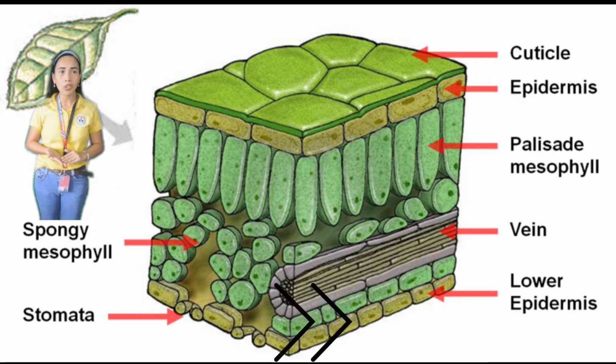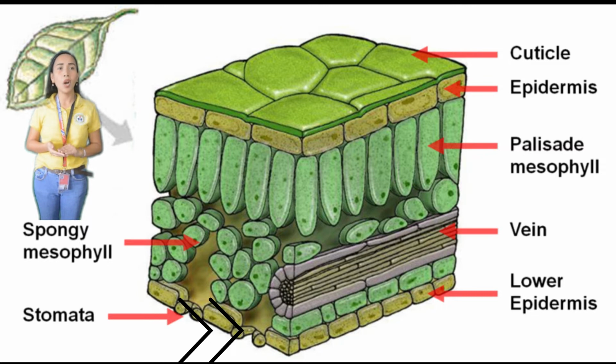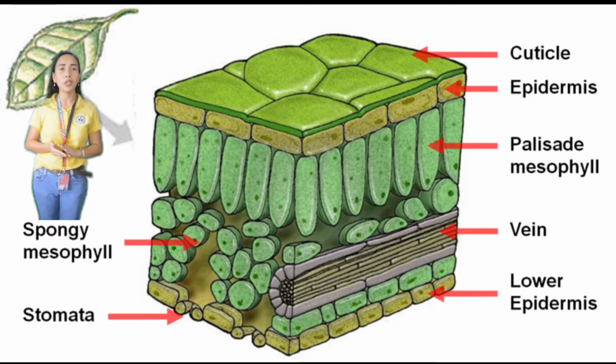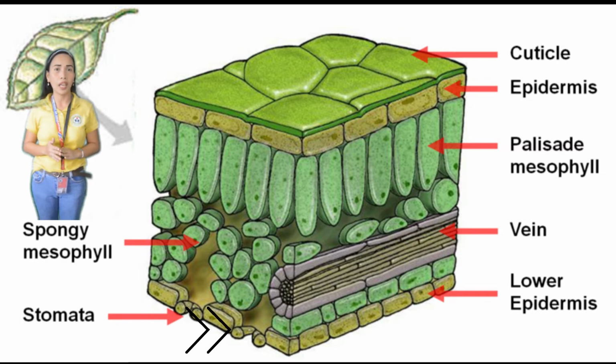The lower focuses on the exchange of gases that is done by the stomata, or we call it the little mouth, with the help of sclerenchyma cell known as the guard cells. These cells help to regulate the rate of transpiration through the opening and closing of the stomata.